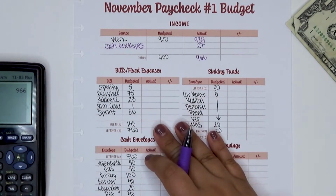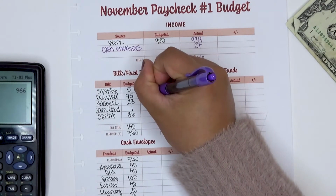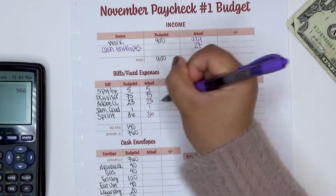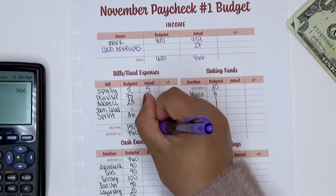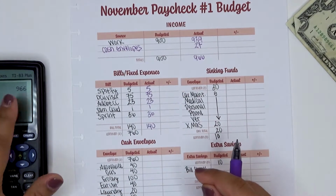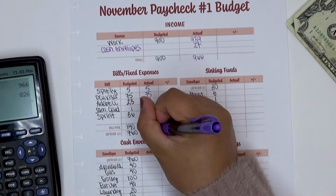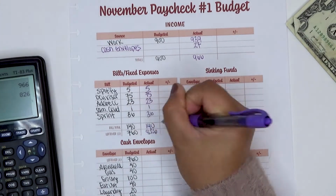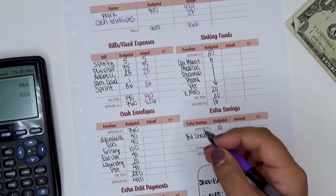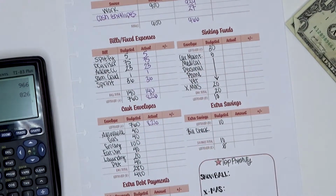So for my fixed expenses, this is the easy part. All of these were their correct amounts. So the total is $140, but we were working with a different starting amount. So $826 is what's left over to move into my next section, which is cash envelopes.